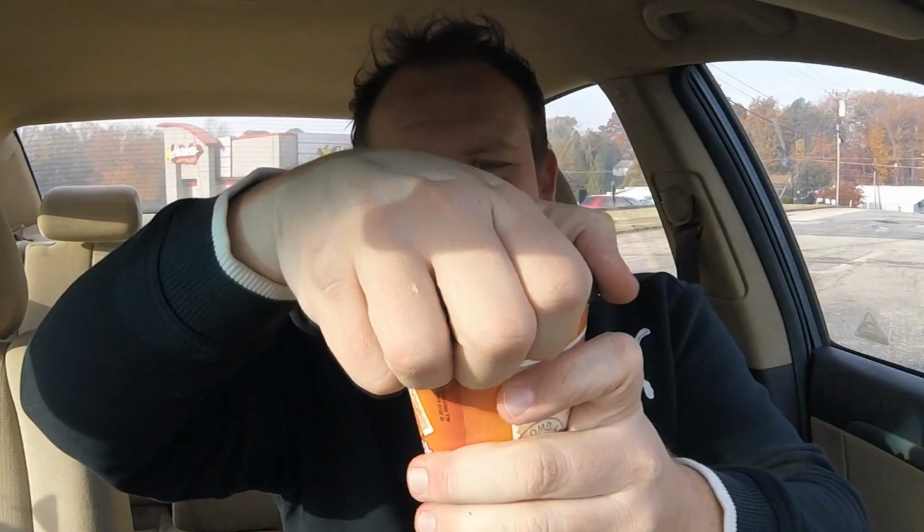Try some of their coffee here. Woo! You can see that coffee, it looks nice and hot. I got a couple of extra cream and sugars here, but I think I'm just gonna drink it black. That's usually how I like to review coffee, to get the full flavor, the bold flavor, without masking it with all the cream and sugar. Let's try it though.